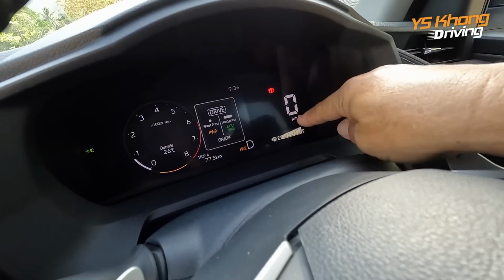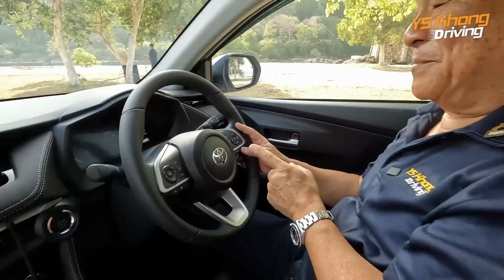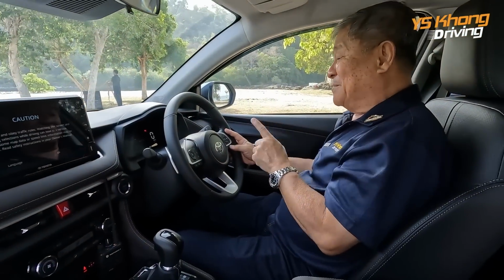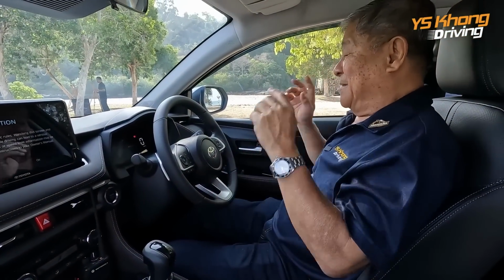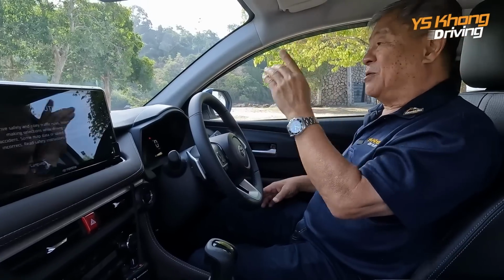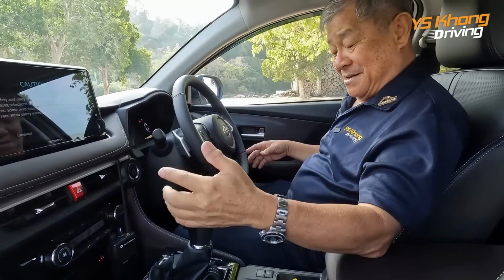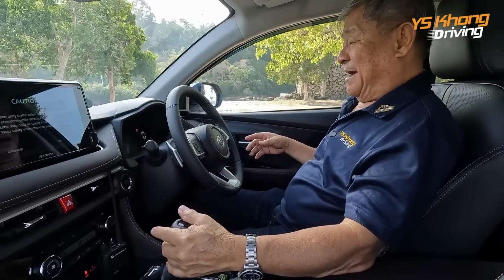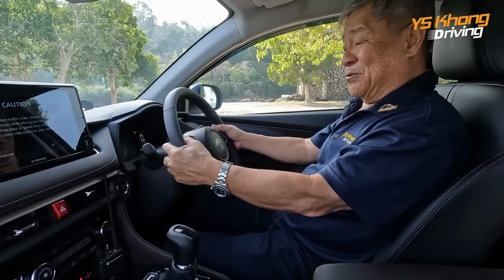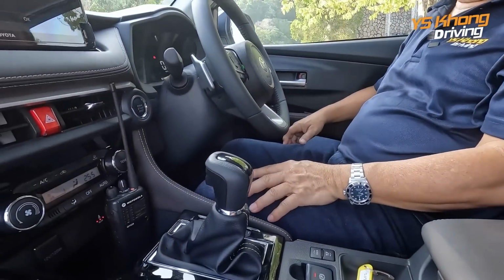So somehow you got power and eco mode at the same time, so I think you have to turn off the power mode by pressing the button one more time, and there you go. So you have power mode, eco mode, normal mode, then you have S mode on the transmission itself, and when you go into pedal shifters, you are on manual mode. So that is very good.